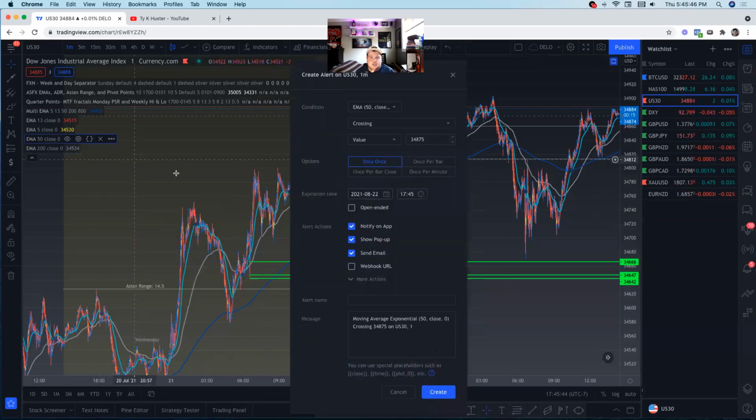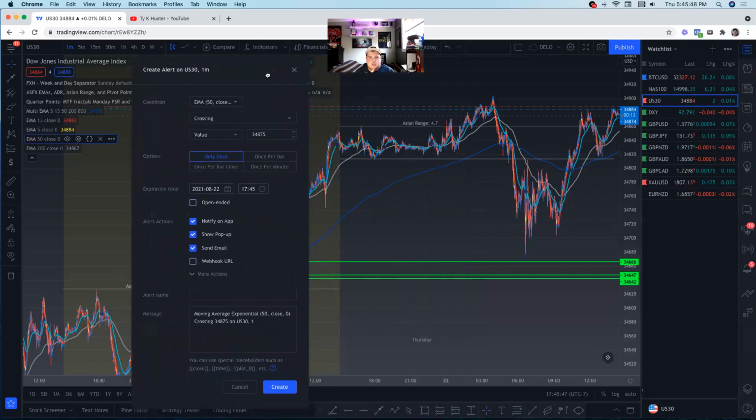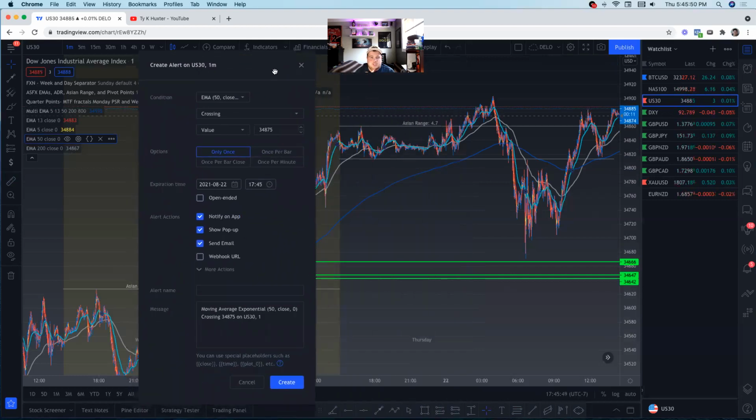So you're going to click that, and then we're going to move this over here so everybody can see it and my face isn't in the way. Now this is what you're doing, and you have to do this per chart and per time frame, as it only works for one. If you want this on another chart or on another time frame, you have to do it individually. So just keep that in mind.